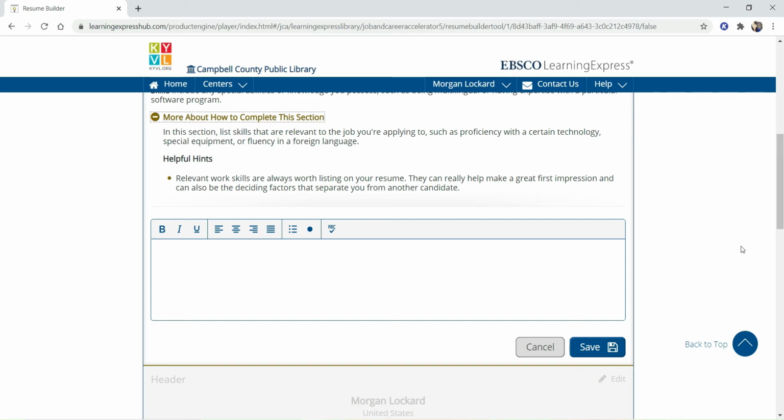Here, it just gives us a regular text box. You can input all the skills that you think are applicable to the job you're applying for. Once you have done that, you can click the Save button again.